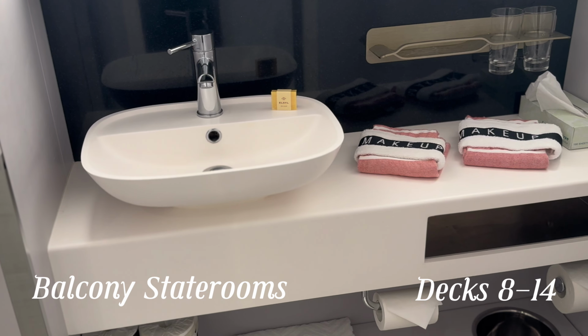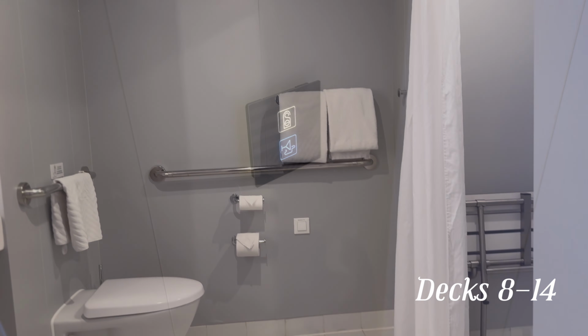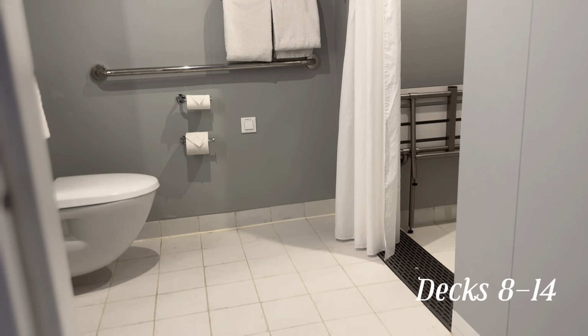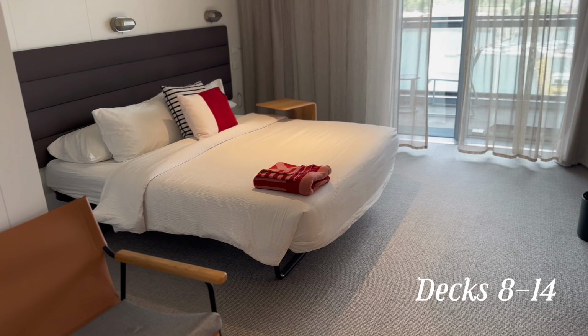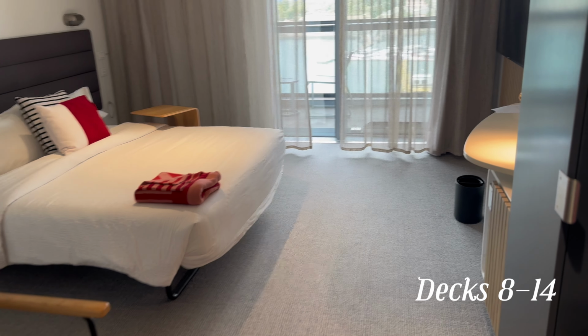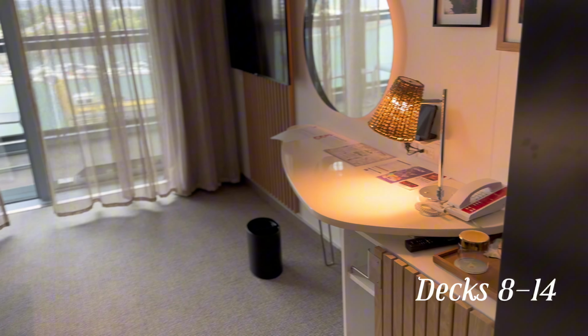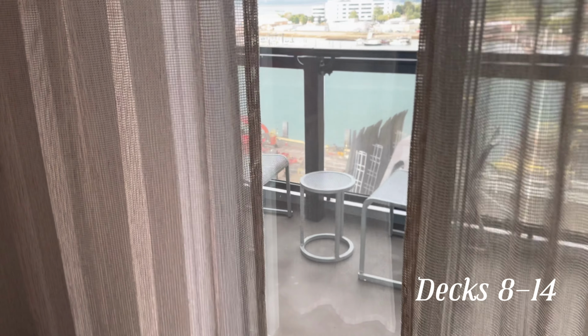Bathroom of a pretty standard size, and you also have your toiletries, shower toiletries. I checked out an accessible cabin. As you can see, the bathroom is larger, your square foot space is larger, but you have the same amenities as you would in a standard balcony. We'll take a look at the fridge shortly. No hammock on this one, but you do have a larger balcony.